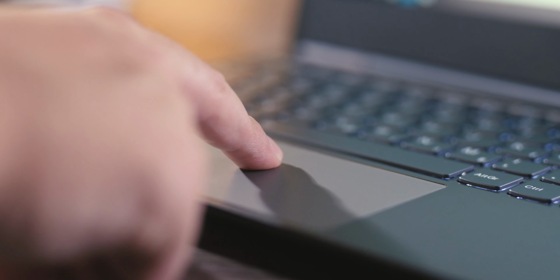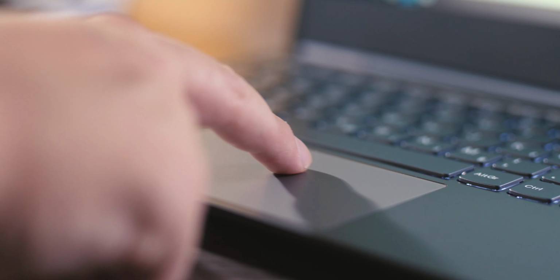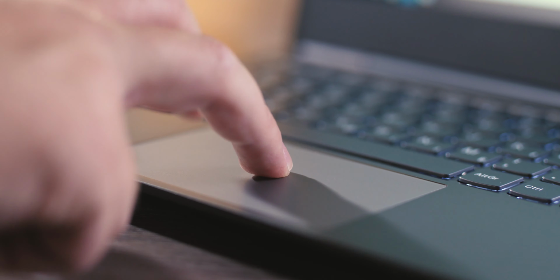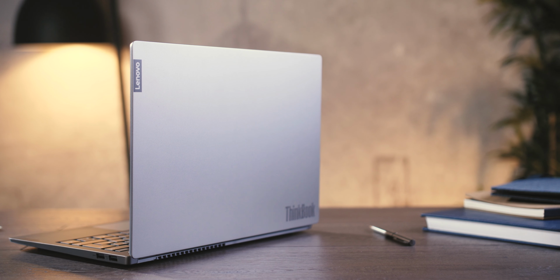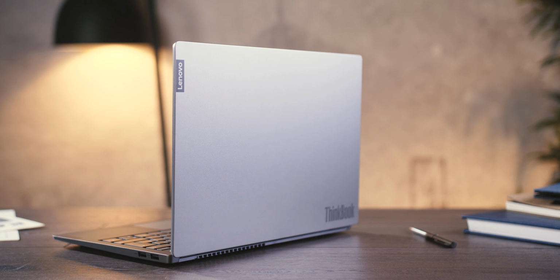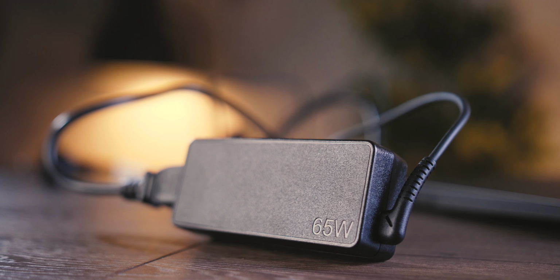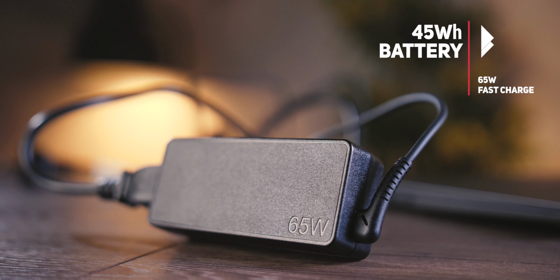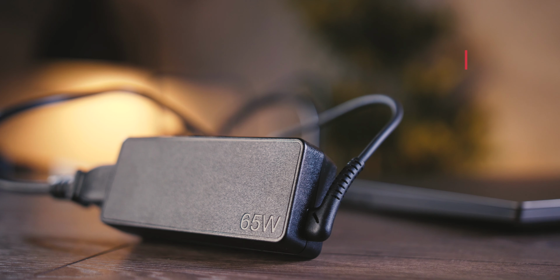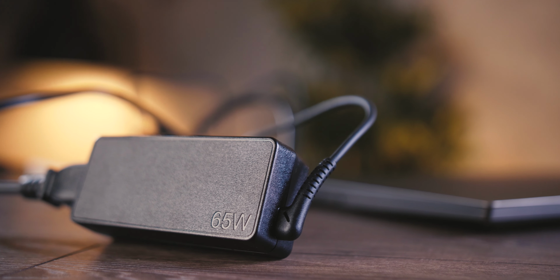ThinkBook 13s weighs about 1.4 kilos, and that doesn't come as a surprise given its dimensions, as the device is just 31 centimeters wide, just a bit taller than 21 centimeters, and 15 millimeters thick. This notebook is powered by a 4-cell 45 watt-hour battery. The model comes with a special version of the 65 watt power adapter, which gives the device fast charging capabilities that take less than an hour to fully charge its battery.